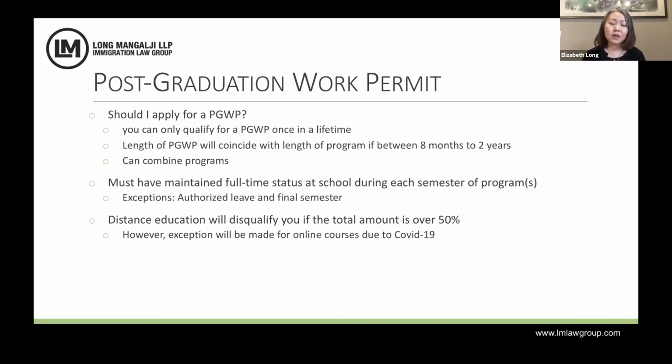Now, the normal rule is that if your program comprises over 50% of distance education, then you will not qualify for a post-grad work permit. However, IRCC has stated in a tweet that there will be exceptions made if students need to do online courses due to COVID.